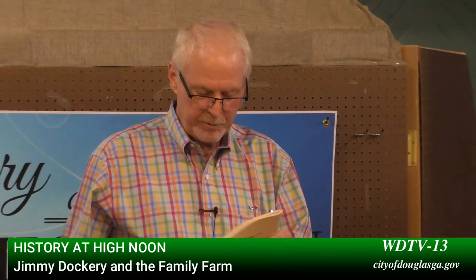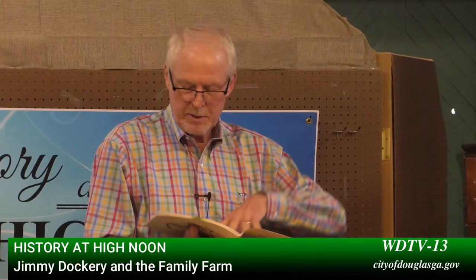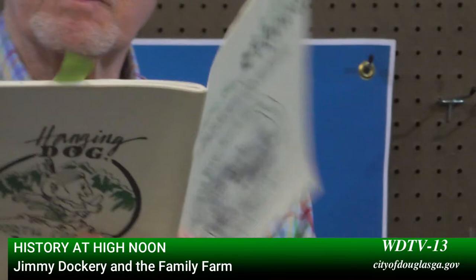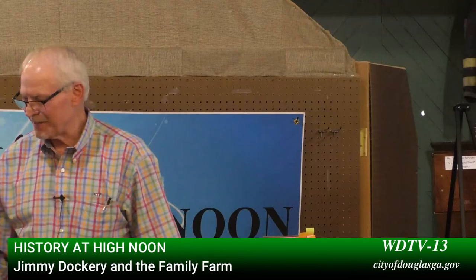And then just to show we do have a little bit of fame in our life. Here we see, it may be hard for you to see, but that's Lieutenant Audie L. Murphy. They traced his roots back to the Dockerys. So I'm related to the most decorated soldier of World War II, Audie Murphy. So this magazine was published each year.